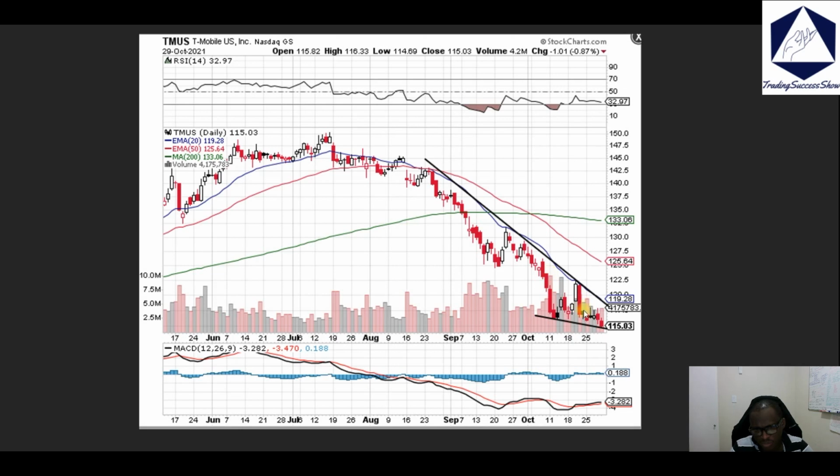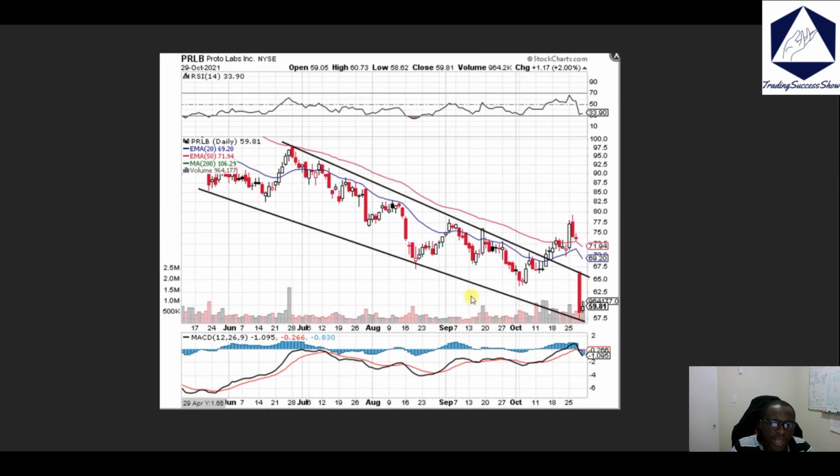Right now, this is a bearish looking chart. All you got to think about is when is the bottom bounce going to take place. So keep an eye on that name. PRLB as well, looking for a support right around this area of $58 and all that. So keep an eye on this and we're going to be all right.